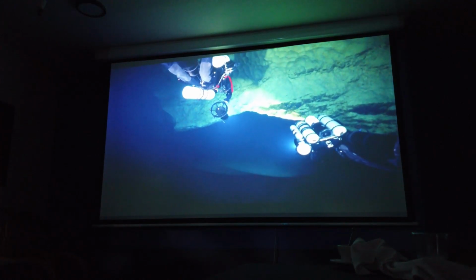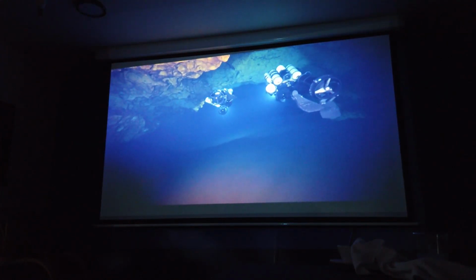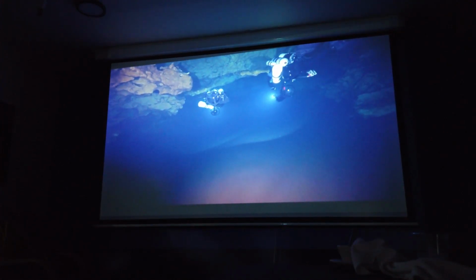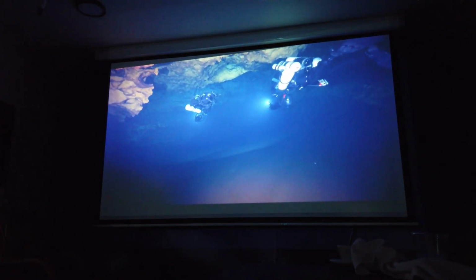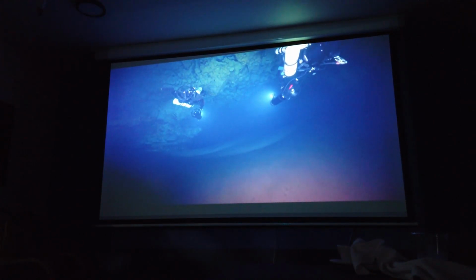Stupid question, but is there a main line that's permanently in there? Yeah. From time to time you'll see the line. I think in this section it's way to the left in a line trap. But there's times where you'll be able to see the line here in the video.